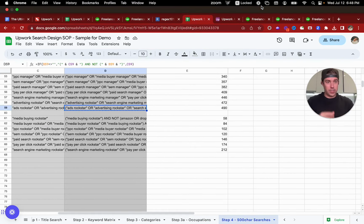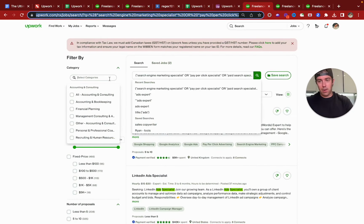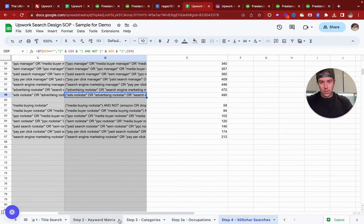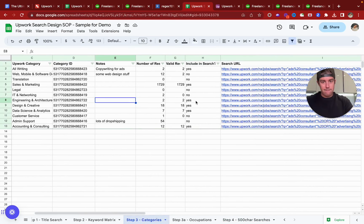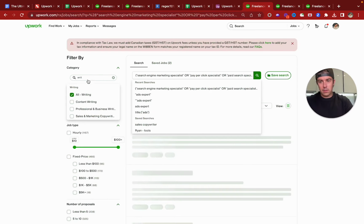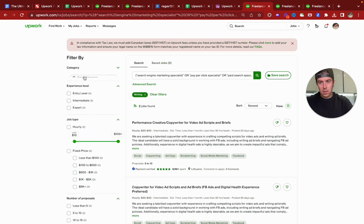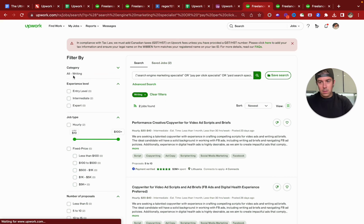Each one of these character searches is going to be its own search term, and we're of course going to take the categories and say, okay, look at what our categories were. So we're going to do only writing, sales and marketing, and then these 3. And accounting. So writing, sales, all right, you get the idea.